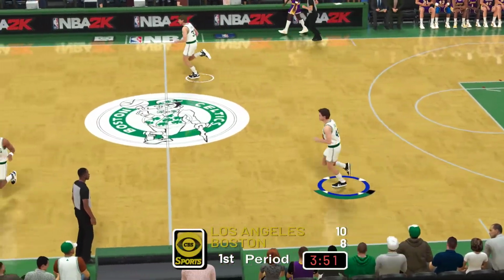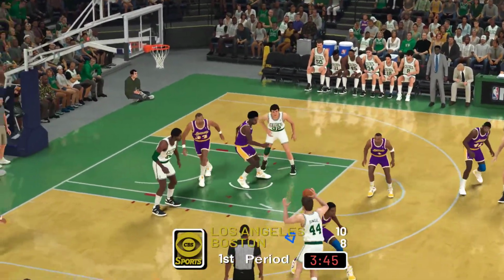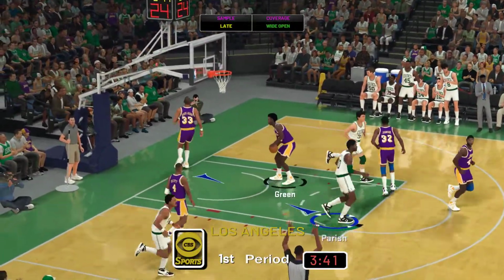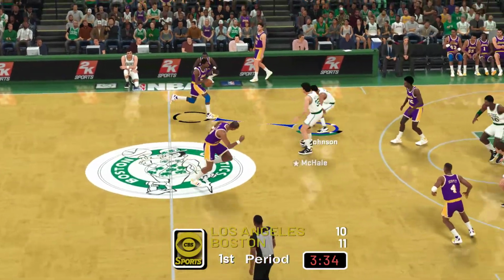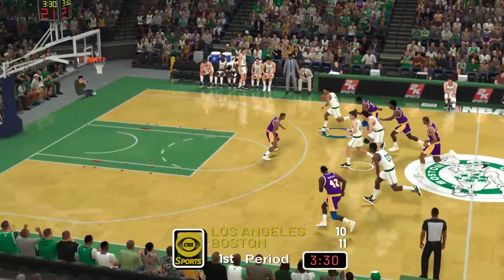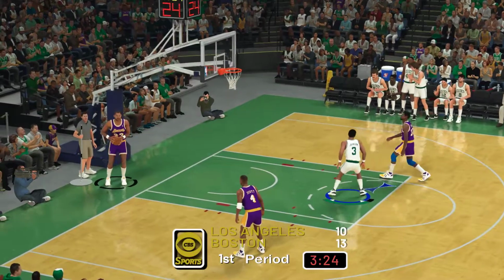Boston trailing. Pass to McHale. The kick out to Ainge. Johnson wide open. He fires. Bangs home the trifecta. Johnson's got 5. And so it's Johnson who brings the ball up for Los Angeles. And taken away by Johnson. And now here's Johnson, the fast break chance. And he gets it to go. That's a feel-good moment right there. 3 of 4 so far.